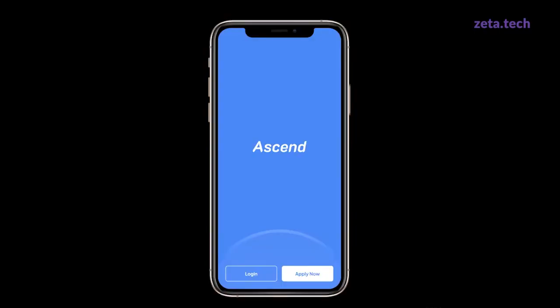In today's demo, I will showcase how Zeta's credit card processing stack enables FIs and fintechs to increase customer engagement, multiply their revenues, and reduce their costs on their credit card programs. With that, let me kickstart the demo.